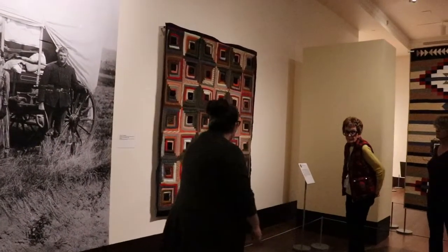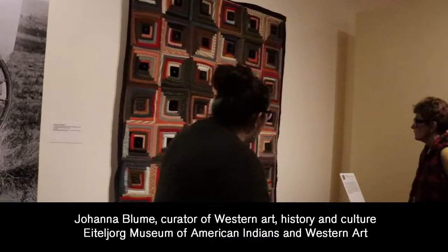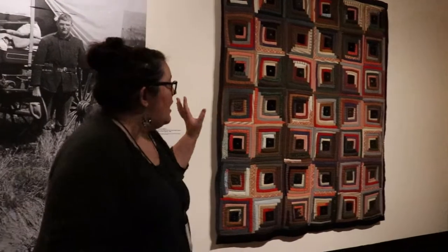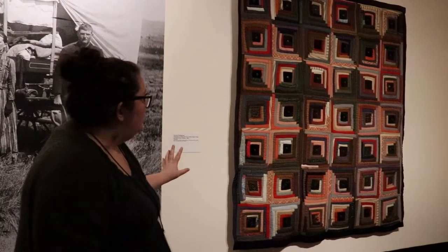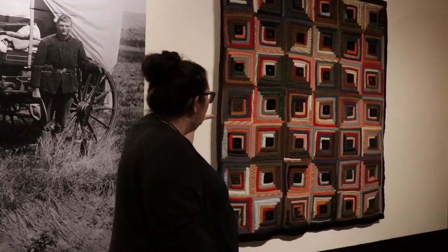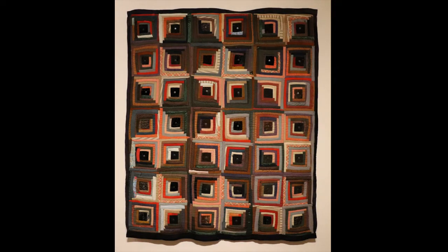This is the oldest quilt in the show. This was made by Mary Etta Crow and is a log cabin quilt pattern, which is a pretty standard quilt pattern. The idea is that it sort of represents an aerial view of the log cabin, and the center square is the hearth. It's usually red.